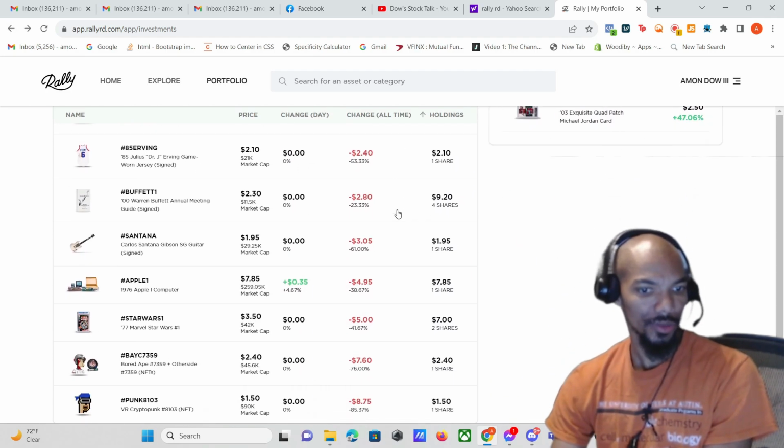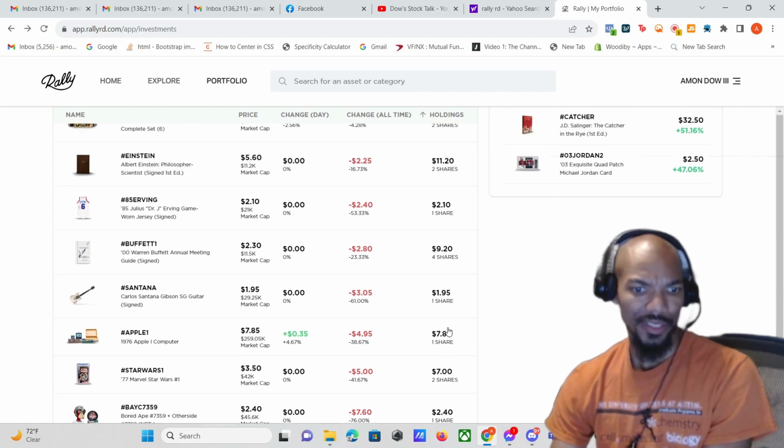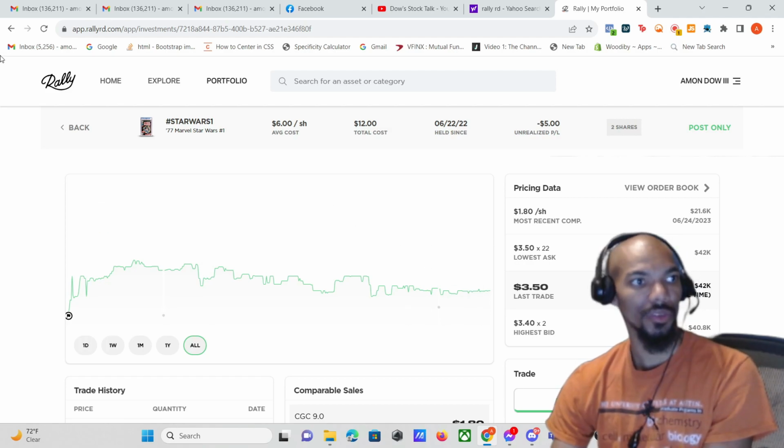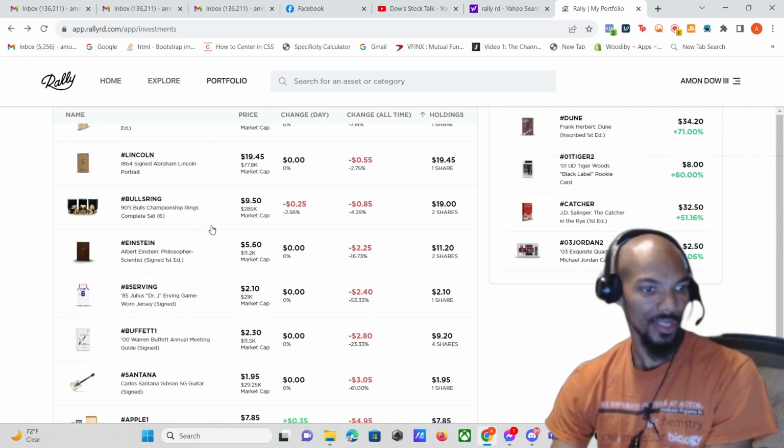So let me scroll down to the Star Wars one here. I'm actually down. I had 2 shares, and now I've actually lost $5 there as well. Yeah, so I had 2 shares. Average cost $6. Total cost was $12, and now I'm actually down $5 there. So each share now is worth $3.45 for that one.